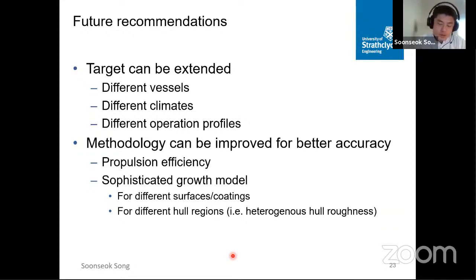And also in this study, we used some simplified assumptions. We didn't really consider the heterogeneous distribution of the biofouling on the hull, but in nature, it is known that the biofouling accumulation on a ship's hull or propeller is not homogeneous. So we can maybe develop a time-dependent growth model for heterogeneous hull roughness. And also we studied the SPC type coating only, but we can also widen the scope to different surfaces or coatings.